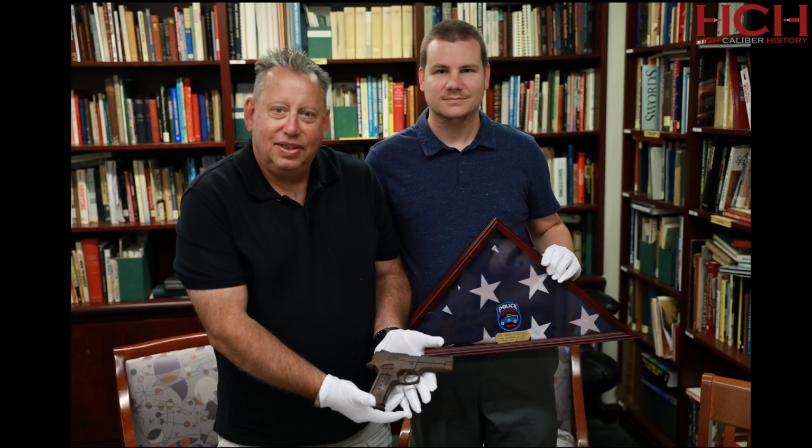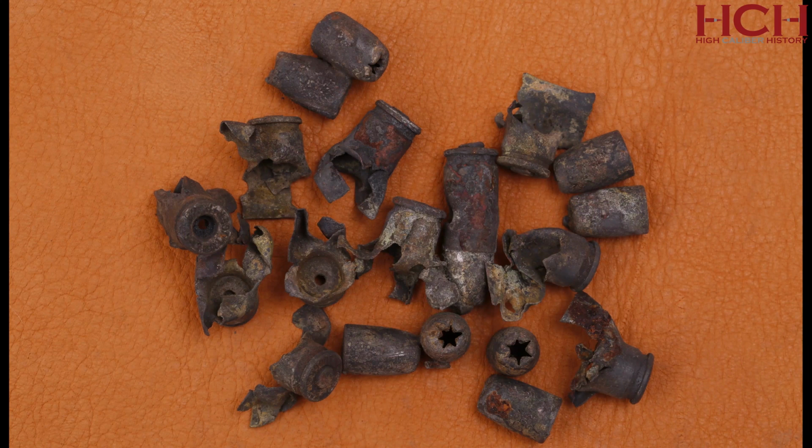They actually did find John DeLara's body in the rubble. It was a miracle that they found John. Unfortunately, he had passed, but his duty gun was there with him as well. And so I worked for a number of months in order to get the pistol, the flag that covered his body when it was brought out of the rubble of Ground Zero, as well as the rounds that had cooked off in the magazine to be put on loan to the museum. That was actually one of the very last things I did at the NRA Museum before I left and pursued High Caliber History full time.